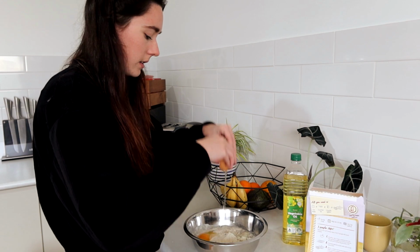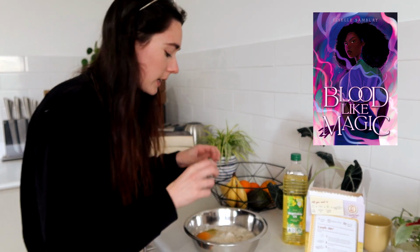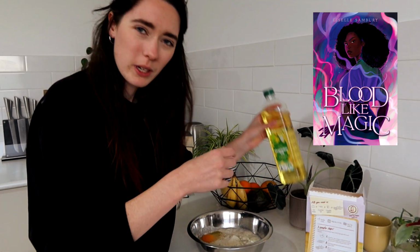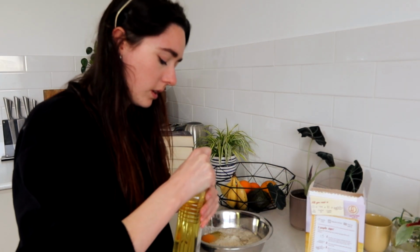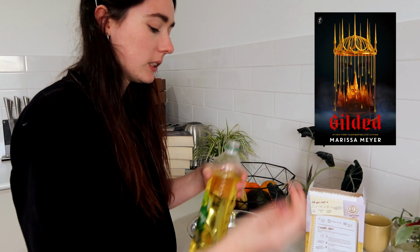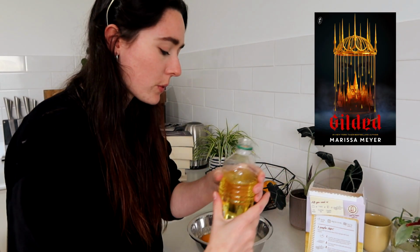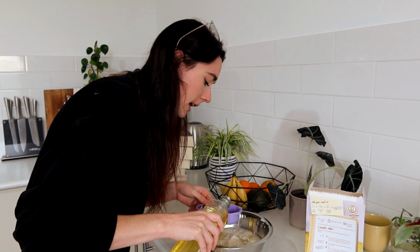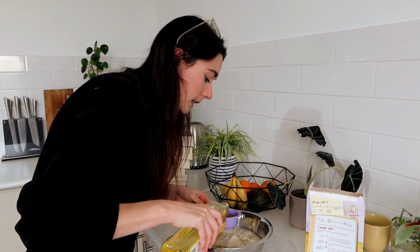And then next was Blood Like Magic. I did DNF that one. I just wasn't super into it. It wasn't what I wanted at that point in time, so I didn't read it. And then next was Gilded, I believe. Yep, by Marissa Meyer, which I read and loved, and the next one comes out at the end of this year, and I am super excited for that.